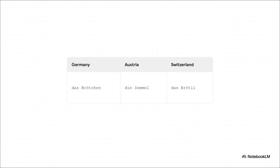In most of Germany, you'll ask for a Brötchen, which adorably means little bread. But if you go to Vienna, you absolutely must ask for the Semmel. And in Switzerland, they use their own cute little ending, li, so it becomes das Brötli.